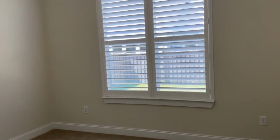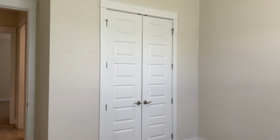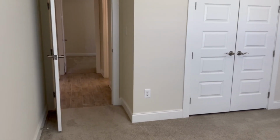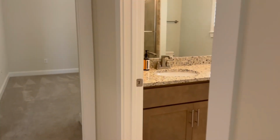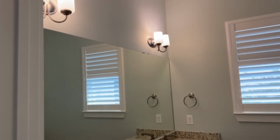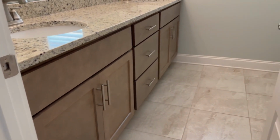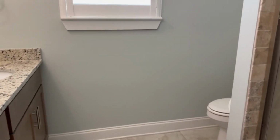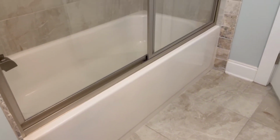Let's go check out the guest wing. I believe these two bedrooms are identical in size. They appear to be. Standard closets there. Shared bathroom, but nice dual vanity. Love that. Lots of storage underneath. And then you got a nice tub with tile surround.